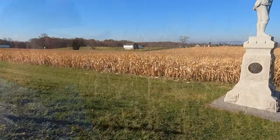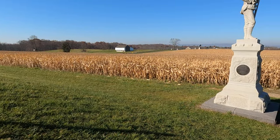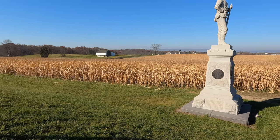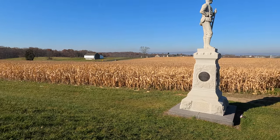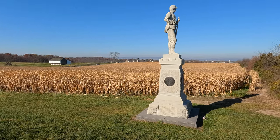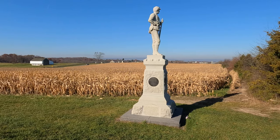And although it may not seem like a large field, maybe 100 yards, 75 yards, but just imagine charging across this field into the teeth of mini balls, essentially. Yeah, my hat's off to them. I don't know if I can do that.